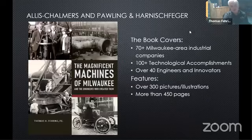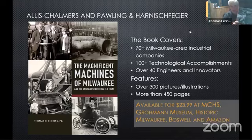The book itself, if you're interested in either these two companies or other aspects of Milwaukee history, is available for sale. Probably the easiest place to get it these days, during the lockdown, is at Amazon. It sells for $24.